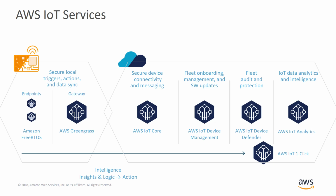AWS IoT has a suite of services from the edge to the cloud that help our customers manage their IoT workloads effectively and efficiently. Amazon FreeRTOS and AWS Greengrass are our edge-based software that allow customers to securely connect their assets, gather data, and take intelligent actions locally, even when internet connectivity is down.